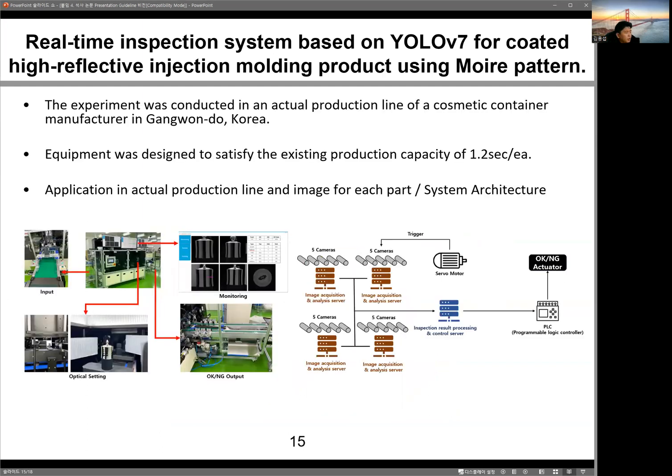The experiment was conducted in an actual production line of cosmetic case manufacturing in Gyeonggi-do, Korea, and the equipment was designed to satisfy the existing production capacity of 1.2 seconds per product. The input part sorts the products and puts them into the inspection system regularly. This is the optical system setting mentioned above. In the output part, NG products are pushed out through the cylinder. The monitoring part shows images and statistics being inspected in real time.